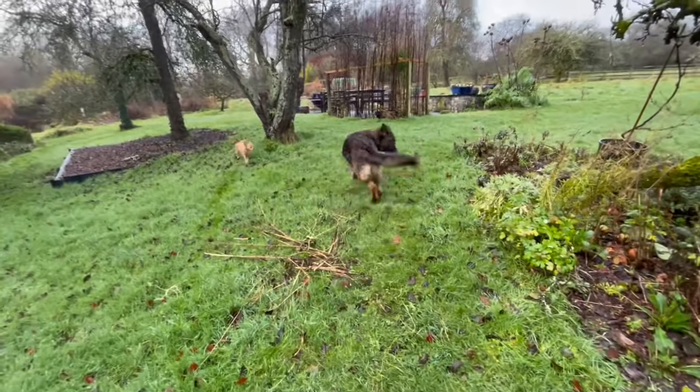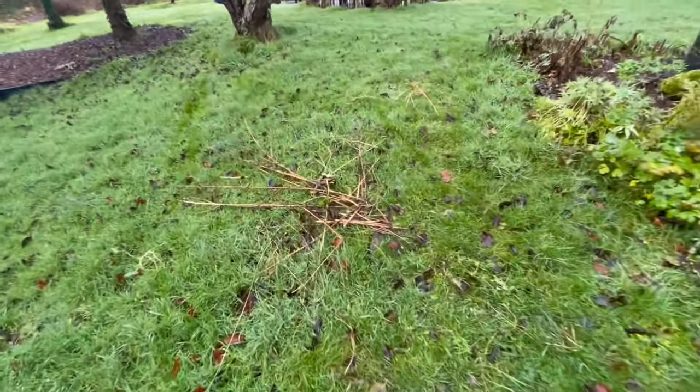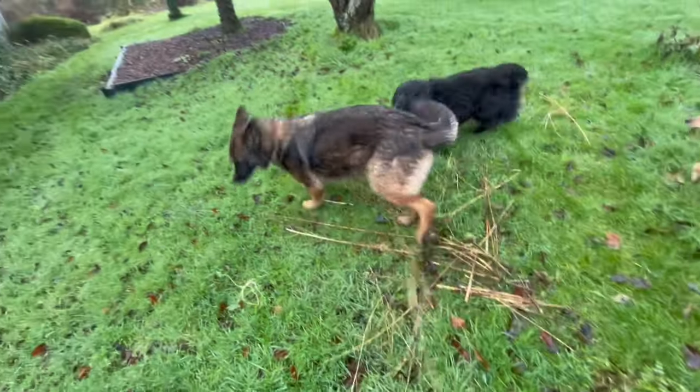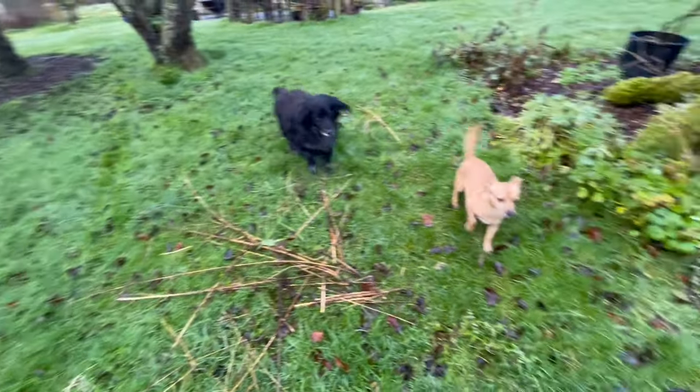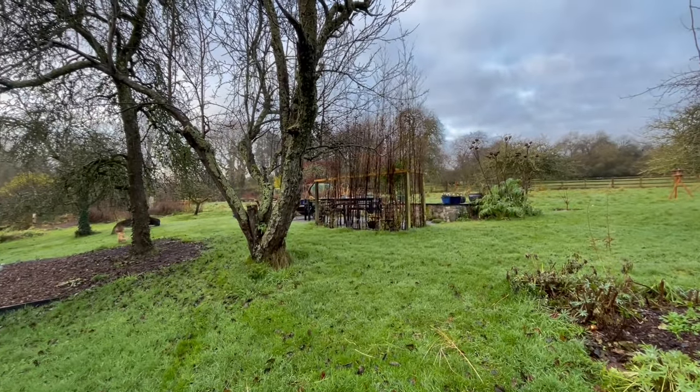No, no, leave the weed pile. I was doing some cutting and weeding. She's just, no, leave it. Leave it. You're spreading it everywhere.